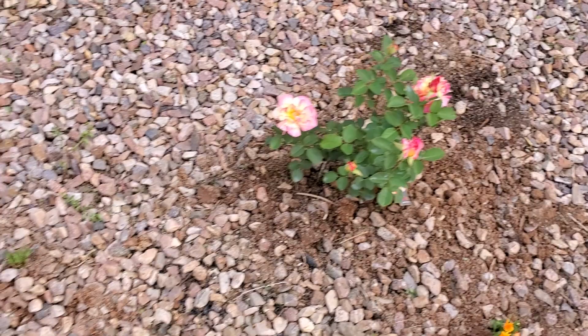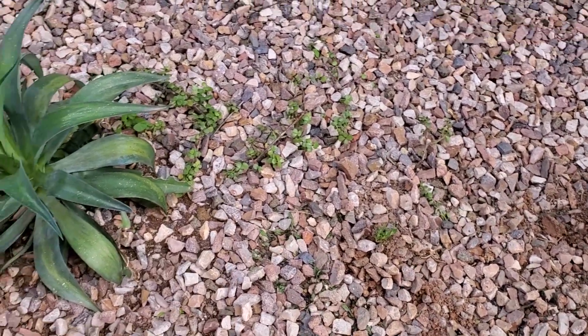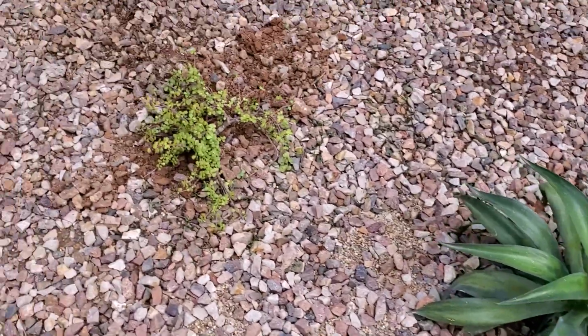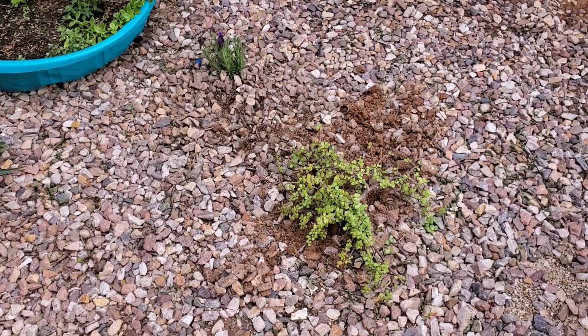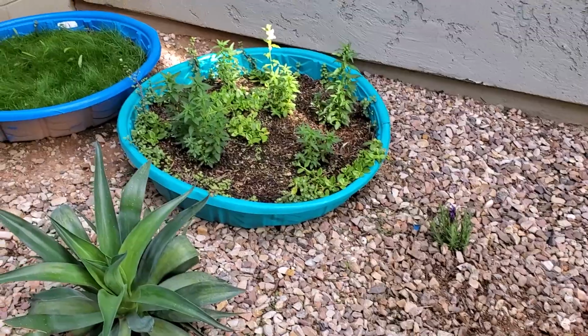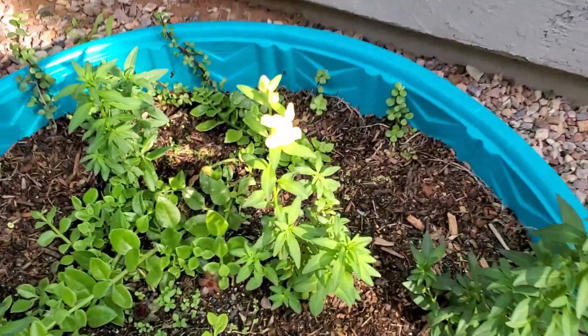So Tiny loves that. There's one more of the little ice plant and then some elephant bush stragglers. And our neighbor's dog is very excited about something. More elephant bush. This one was potted. I actually just put it in the ground today. A little bit of lavender, and then our pools of food for Tiny. We have some snapdragons blooming.